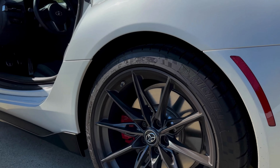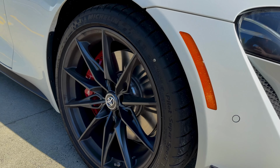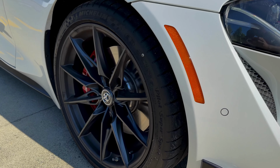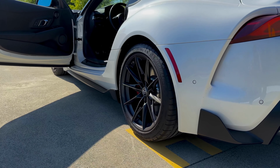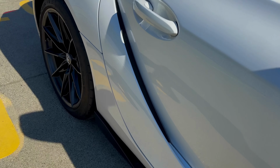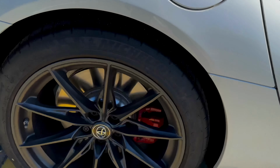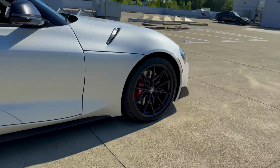It does come with these rims that look pretty cool with the Toyota badge, and it's interesting to point out that the front wheel is slightly slimmer than the back wheel. That gives it its wide radius. And then when you come out on this side, we have another fake air grill going on with this Toyota Supra, but it does come with red calipers both on the back and on the front.